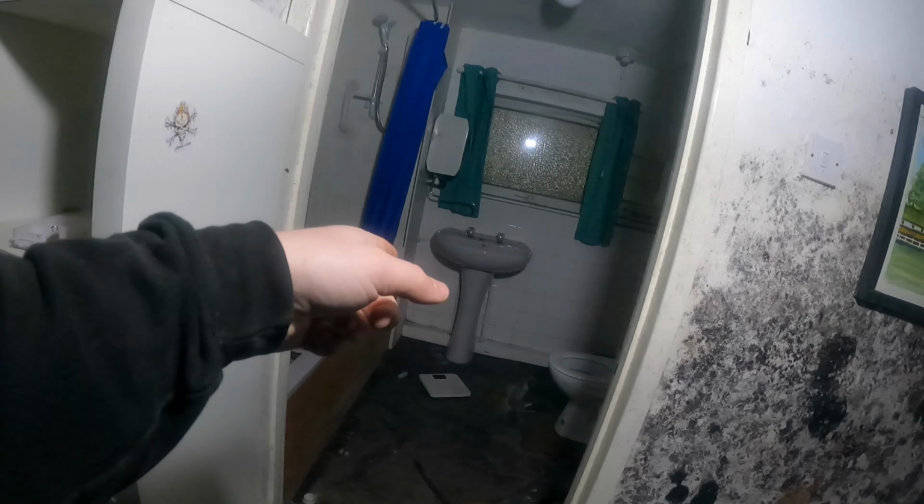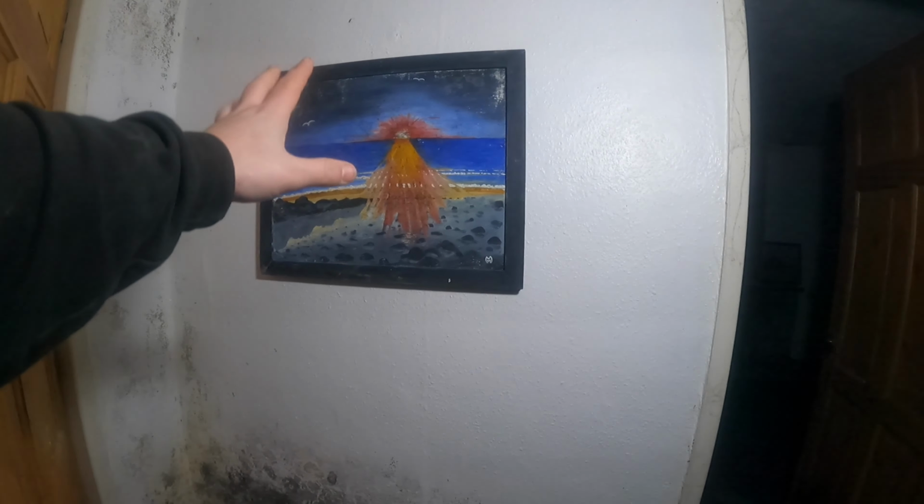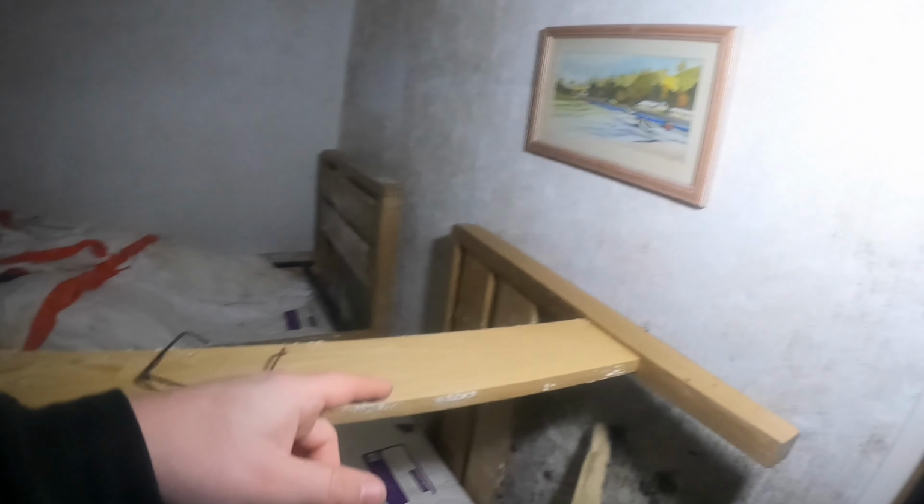Another bathroom, huh? Wow, that is amazing. That is lovely. I've got another bit here, I wonder what's in here. Oh, there's some glasses. Got another picture there, that's nice.